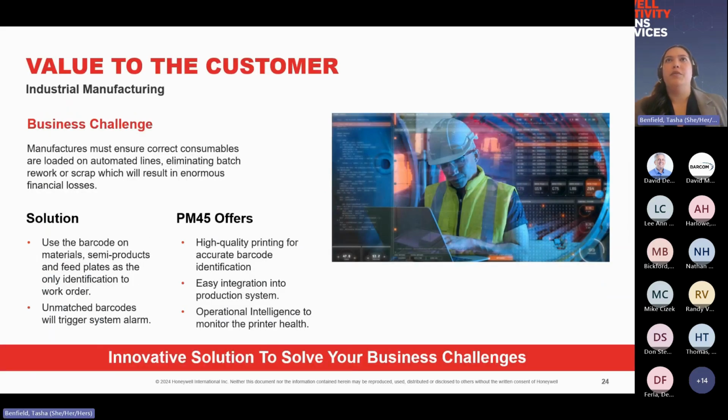So in terms of the value to the customer, we've got the business challenge that manufacturers must ensure correct consumables are loaded on automated lines, eliminating batch rework or scrap, which will result in an enormous amount of financial loss. So our PM45 offers that high quality printing for accurate barcode identification, easy integration, and operational intelligence to monitor printer health in order to help use the barcodes on materials, semi-products, and feed plates, and unmatched barcodes will trigger the system alarm, all to help solve your business challenges.